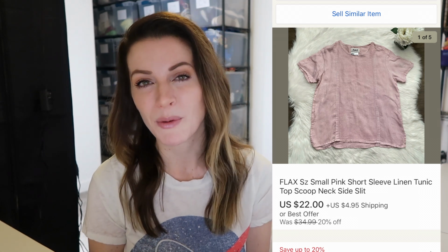This is the flax shirt, one of them that I bought in Hawaii. It sold for $22 plus $5 shipping. I spent an average of $3 per item in Hawaii, so I'm really happy with this profit. Again, not what I was looking for. I was kind of hoping to get more for it, but I am so happy with this.